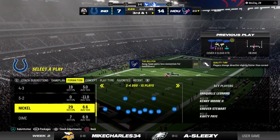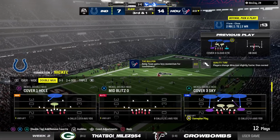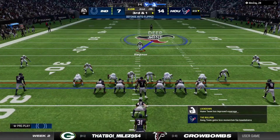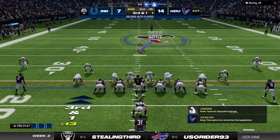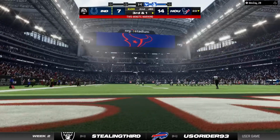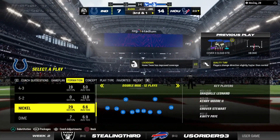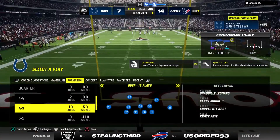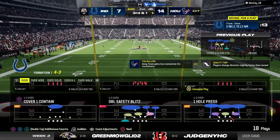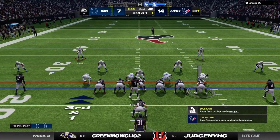What an advantage having an elite guy in the middle of the defensive line, because not only does he take up the space and let the linebackers run free, but he can also make plays himself, as we just saw there. We've hit the 2-minute mark of the 2nd quarter. 14-7. Here now, 3rd and a yard.